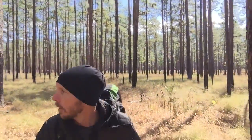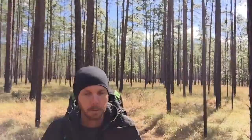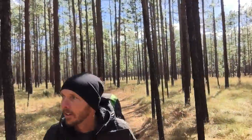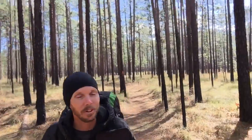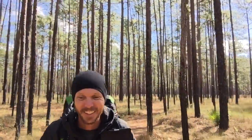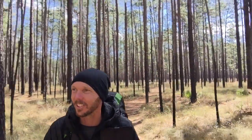It's been windy most of today. Weather reports showing gusts up to 23 miles per hour. And when those gusts come through, I am walking through this longleaf pine forest right now. When those gusts come through, it's really impressive. You can hear it pushing through the tops of these tall trees.